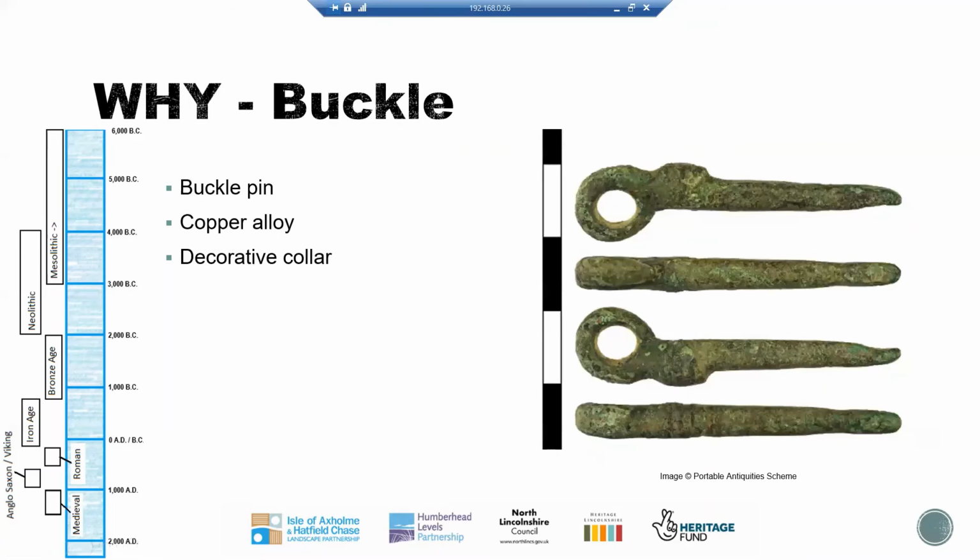Now, this is perhaps a more interesting one. So, buckles. Now, earlier on, we looked at socketed axe heads from the Bronze Age that were made but never used. There were no marks on the edge of the artifacts to show that it had been used, the small dents and chips. However, how can we tell this artifact has been used?